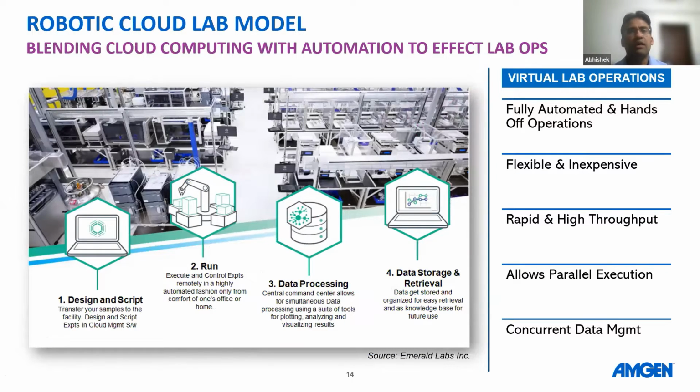Another example of a smart lab is a robotic cloud lab model. So a scientist can sit down in his chair at home, open a software on his computer, and run an experiment end to end. Emerald Cloud Labs has that model where they train scientists on very basic scripting, and scientists then run all those experiments while sitting in the comfort of their home or office.